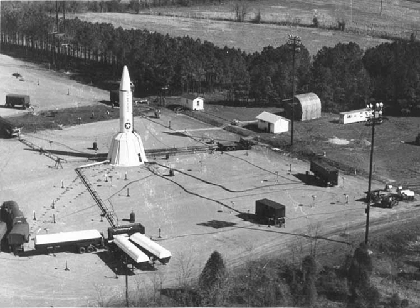The Jupiter MRBM was also modified by adding upper stages, in the form of clustered Sergeant-derived rockets, to create a space launch vehicle called Juno II, not to be confused with the Juno I, which was a Redstone Jupiter C missile development. There is also some confusion with another U.S. Army rocket called the Jupiter C, which were Redstone missiles modified by lengthening the fuel tanks and adding small solid-fueled upper stages.